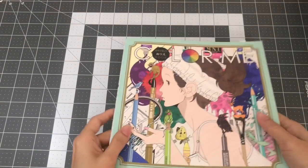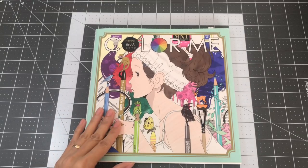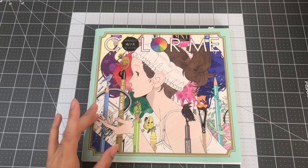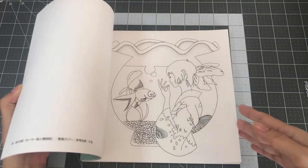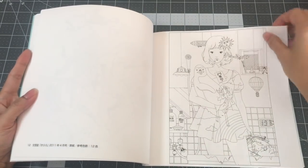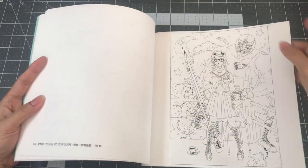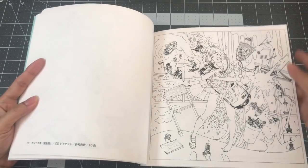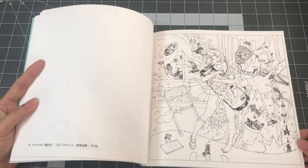The next book I want to share is called Color Me, and it is illustrated by Yosuke Nakamura. He is a popular illustrator from Japan. He does illustrations for Asian Kung-Fu Generation. He also does CD jackets. All of the illustrations are on one side, so you can use markers or watercolors, and not have to worry about the image in the back. Just make sure you have something in between to protect the next image.